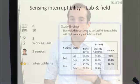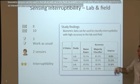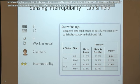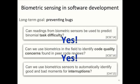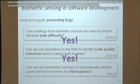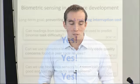And in the end, the findings were, again, that these biometric sensors can be used in the lab as well as in the field to predict the interruptibility of the software developers. So interestingly, especially in the 2-state case, we were pretty good at predicting the interruptibility of the developers and improving over the majority classifier. But for the 5-state case, where we tried to predict a very fine-grained interruptibility of the developers, it was still working in the lab, but in the field, with all the noise, it did not achieve any improvement anymore. So just to come back to the third question: can we use the biometrics to predict interruptibility? Based on the lab and the field study, we were able to show that we can do so, especially in the 2-state case. When we try to do it very fine-grained, then we obviously still need some improvement.